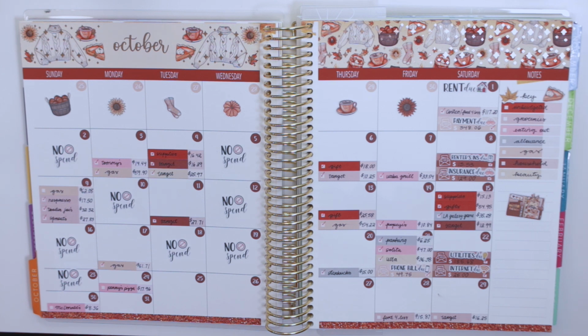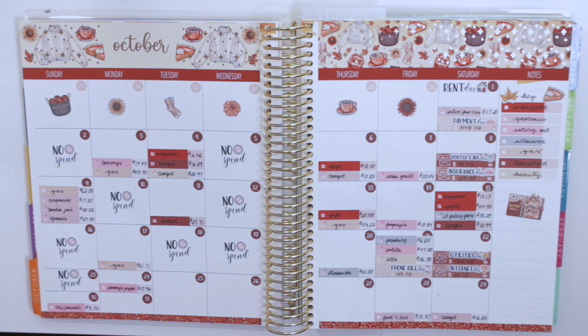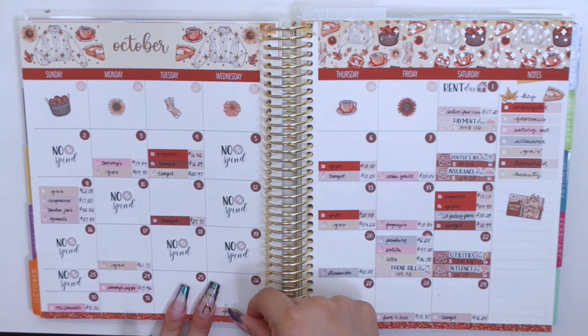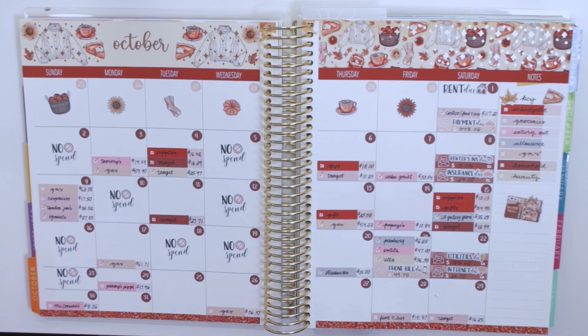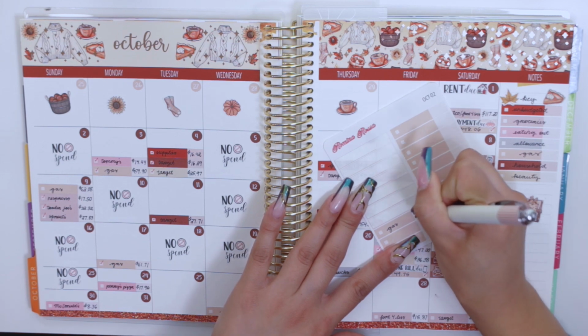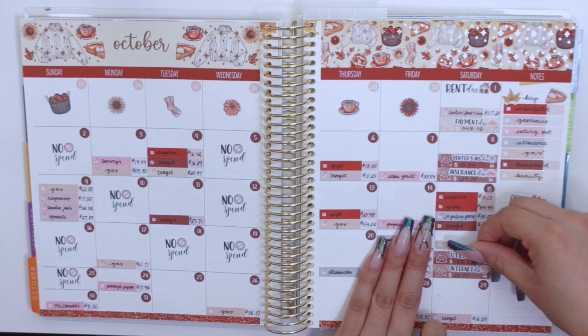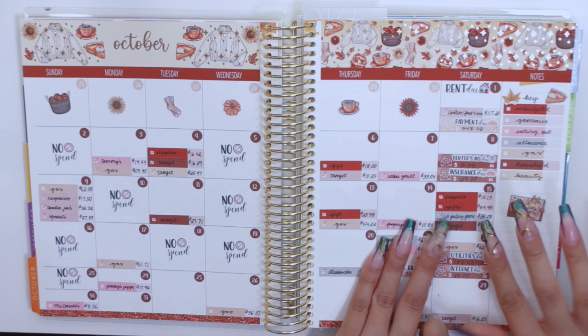Next, for gas, I had one more expense of $56.37 on the 26th. I don't know if this was the first time I started pumping gas at Costco, because I now solely pump gas at Costco, and I definitely suggest that you guys do as well if you have a Costco membership. Oh, I just realized I never added that second sticker on the 22nd, which was for $62.71. I did add it to my weekly check-in, but I just never added the budget expense sticker, so here I am adding that in.